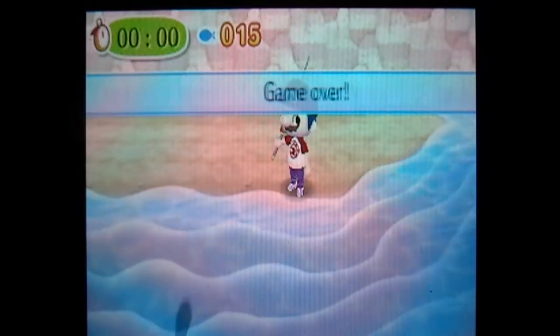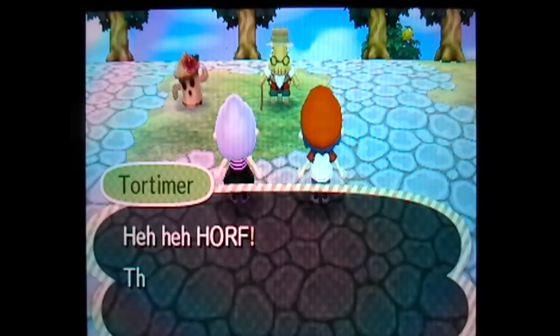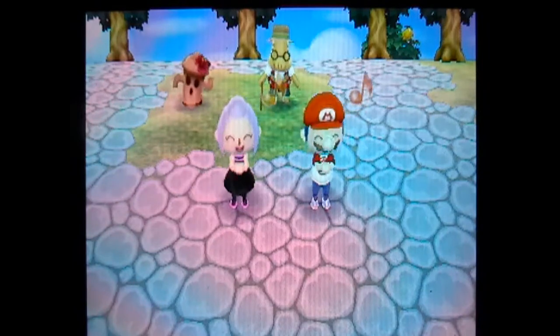We got 15, so we got way more than 8, that's for sure. But I think we may have only got a silver tournament reward, because I think if we catch over 20, that's the golden. But let's see how we did. Silver tournament. Okay, 7 medals. I'll take it.